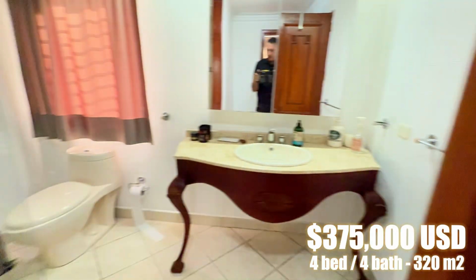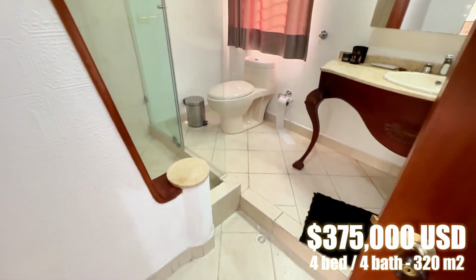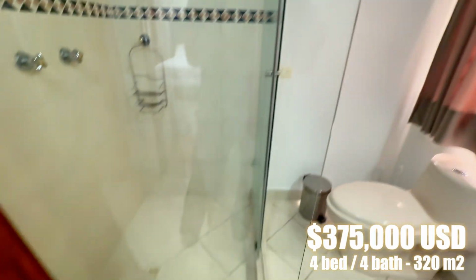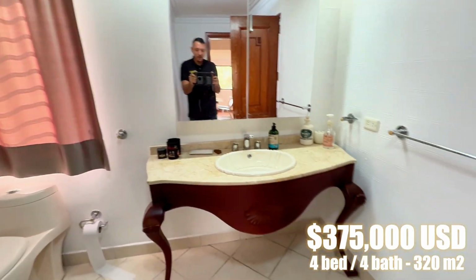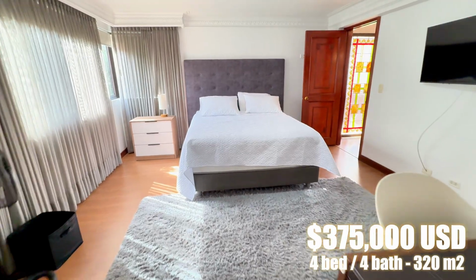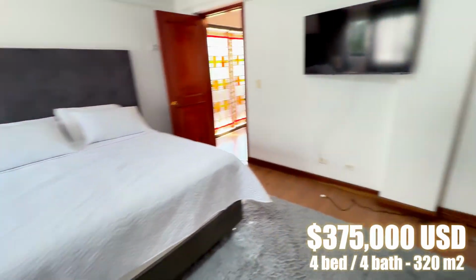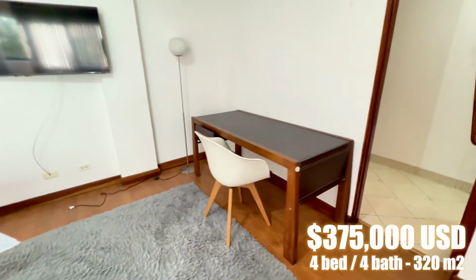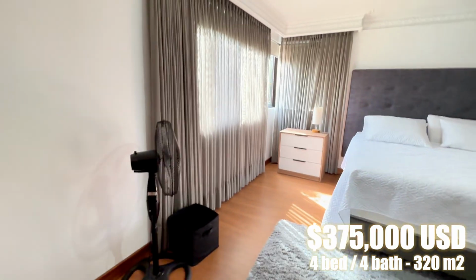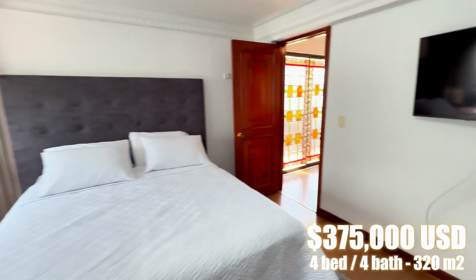This is another bedroom here. This is the first bedroom on the first floor. This is kind of like the social bath, which is a full bath. There's the vanity. It's kind of cool. Definitely old school. It's a big bedroom, enough for a work desk there. No AC installed in this one.